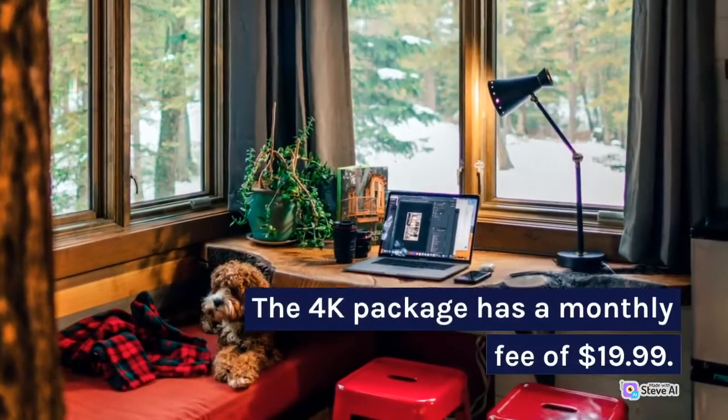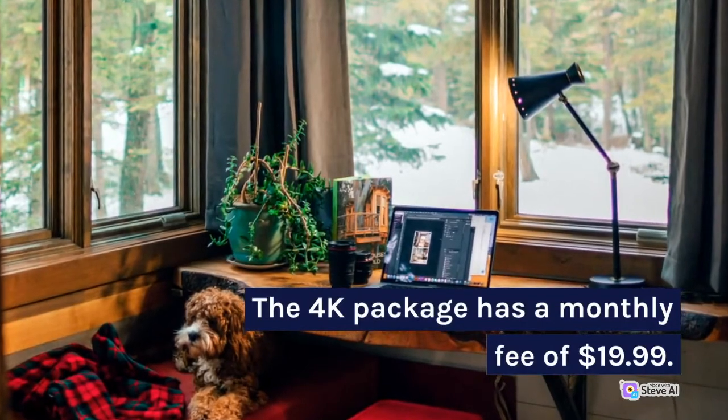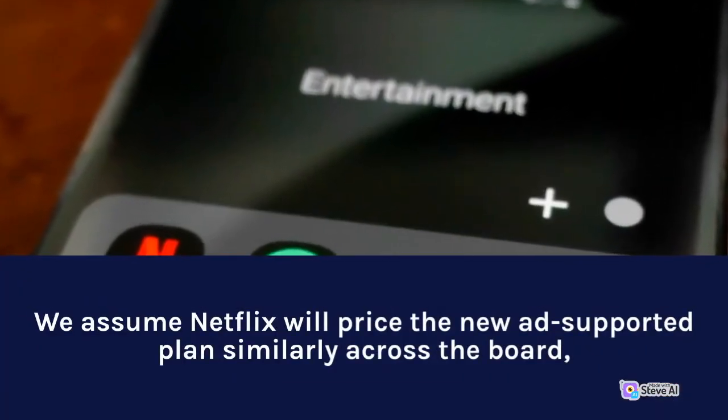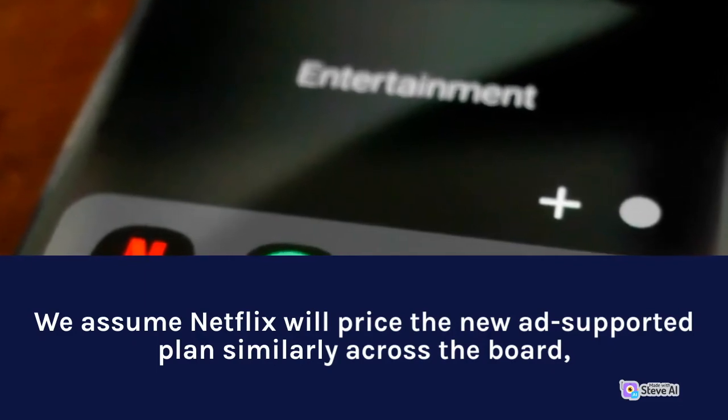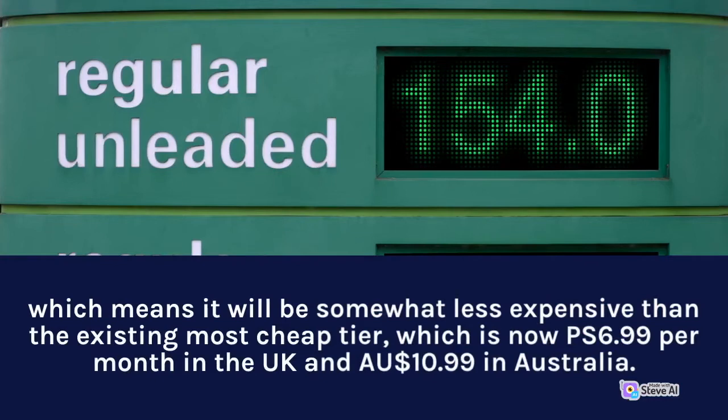The 4K package has a monthly fee of $19.99. We assume Netflix will price the new ad-supported plan similarly across the board, which means it will be somewhat less expensive than the existing cheapest tier, which is now $6.99 per month in the UK and $10.99 in Australia.